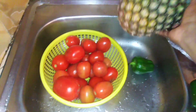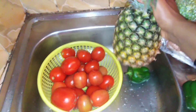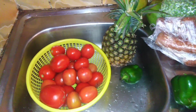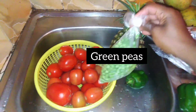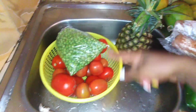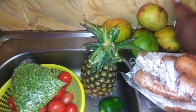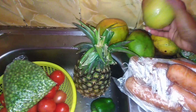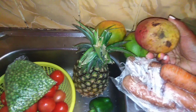This pineapple is a big one. And this one I bought at, I think, 70 bob. Yeah. And then we have minji. This one's where I live, I usually buy them at 120. I bought them at 70 shillings. And mangoes for juicing, I was buying 1 at 15 bob. And you can see the size. Where I live, we buy at 30 bob per piece.